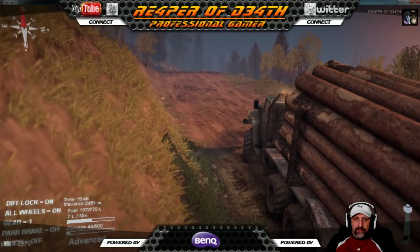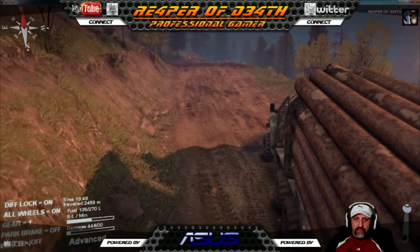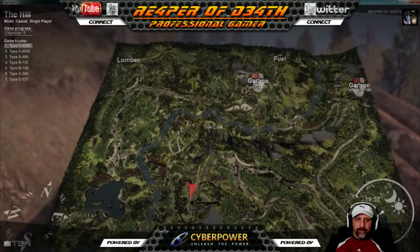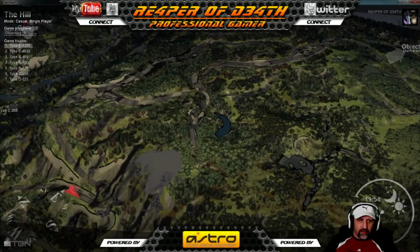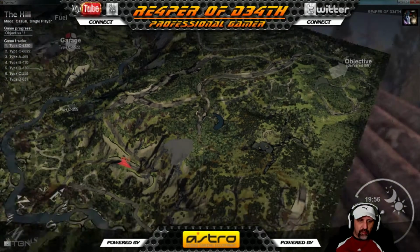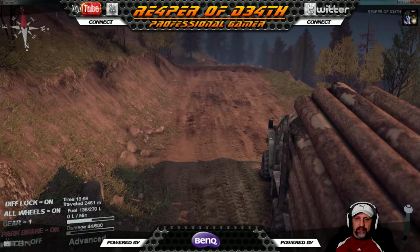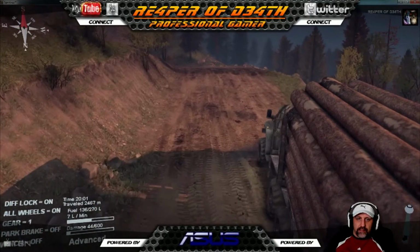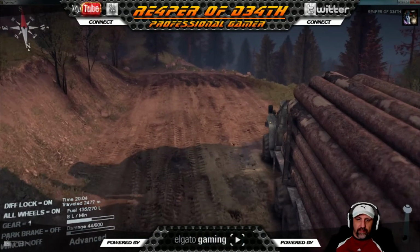Okay, so we're coming up to our first hairpin corner. So we're gonna have to swing this sucker wide. Let's stop here real quick, set our brake. Yeah, we're coming up to this first hairy corner. Oh, it looks like we only have this one to negotiate. Okay, so let's just take the brake off. So let's just take this slow and easy, and hopefully we can get around here, and hopefully we don't get stuck.